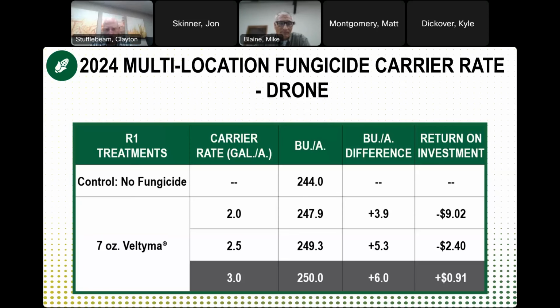If you look at the return on investments, we didn't quite have enough bushels to break even except for the 3 gallon per acre rate. Here's the point I want to make with this. If you have a drone operator that is trying to get you to apply fungicide at 1 gallon per acre, number one, that is off label. There is no aerial application applied fungicides that are labeled at a 1 gallon per acre rate.